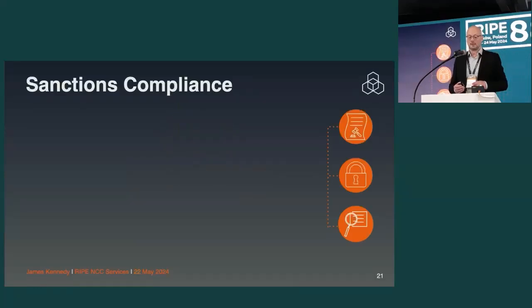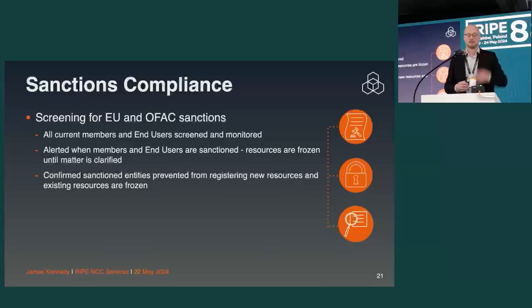Some other registry insights: sanction compliance. The topic came up a couple of times already in previous presentations, so I will keep it short. We screen all our resource holders, members, and end users for EU sanctions and also OFAC sanctions. And on the OFAC sanctions, it's important to clarify they relate only to the invoicing, the financial part, because our banks are very concerned about OFAC requirements.